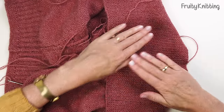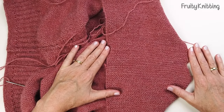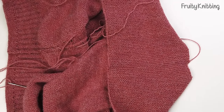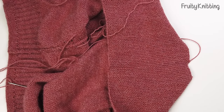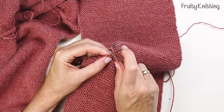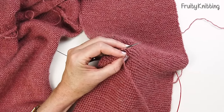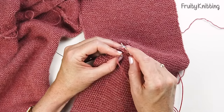But I decided instead just to graft my two pieces together. So here's a picture showing you my graft in garter stitch at the back of the shawl collar. You can't even see it, and I think it's a much better result than having a seam at the back of your neck. So grafting in garter stitch is even easier than grafting in stocking stitch, because you're doing the same thing on both needles.